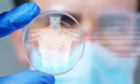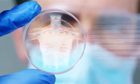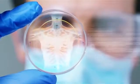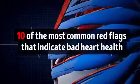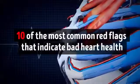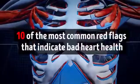The good news is that your body gives you signs and warnings early on so that you can catch an illness in its early stages or even prevent it altogether. So here are 10 of the most common red flags that indicate bad heart health. If you notice any of them, consult your doctor immediately.